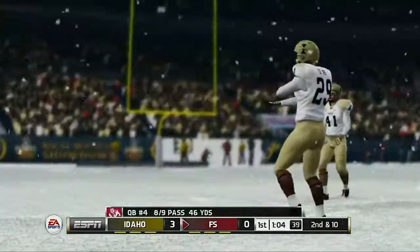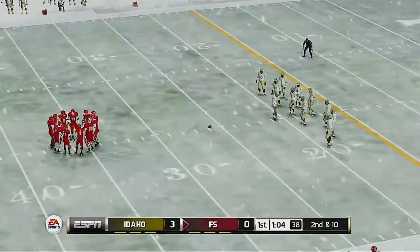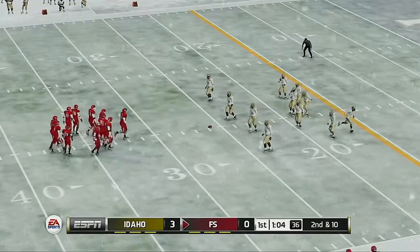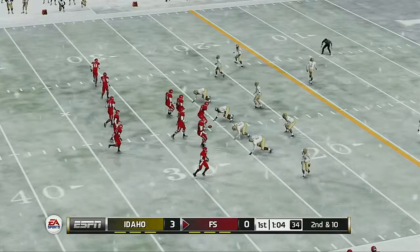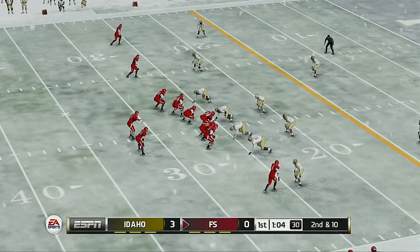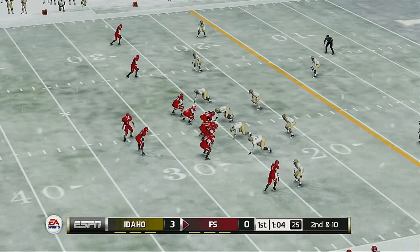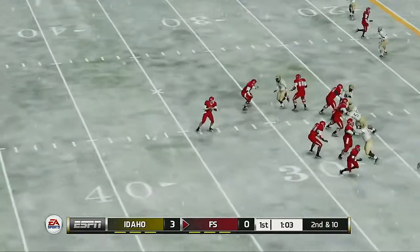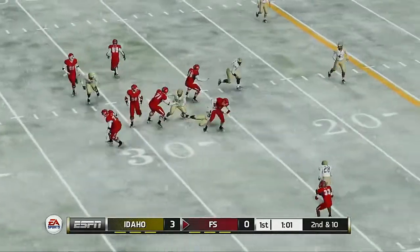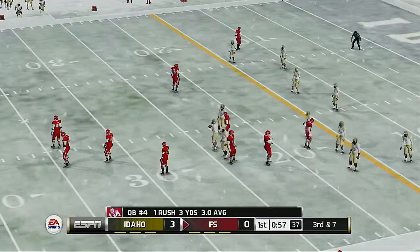To the back and can't connect. This quarterback needs to be careful not to use his arm strength to try to force things, because that's when mistakes happen. Second down and 10 to go. Ball on the 26. Scrambling around. He's taken down at the 23-yard line.